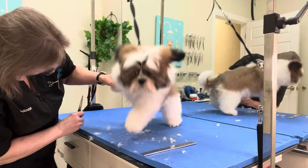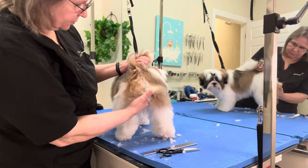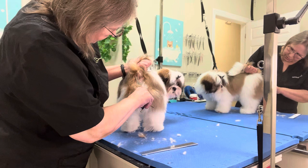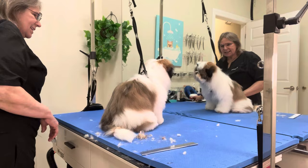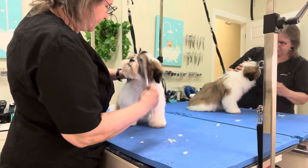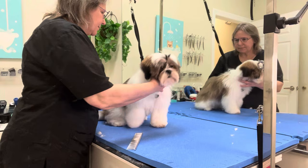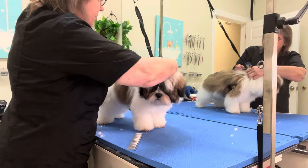Good boy. I'm just going to snip off a bit under the tail here. Good boy, you did very nice. Yes, you did. You was very nice boy, come here. There you go. Can you stand? Stand. That's a good boy, handsome puppy. All right. Run a comb over you, and you can go take a nap while I work on your brother. You want to go take a nap?